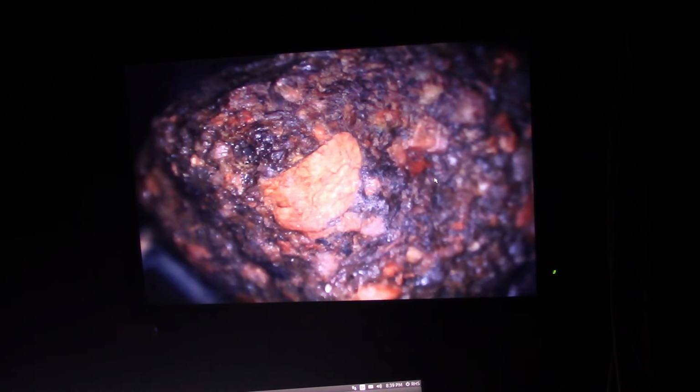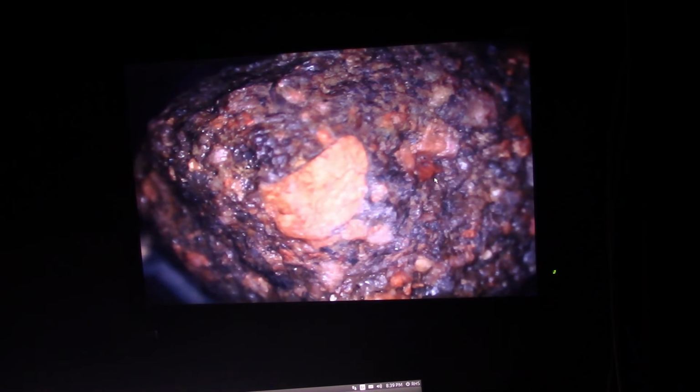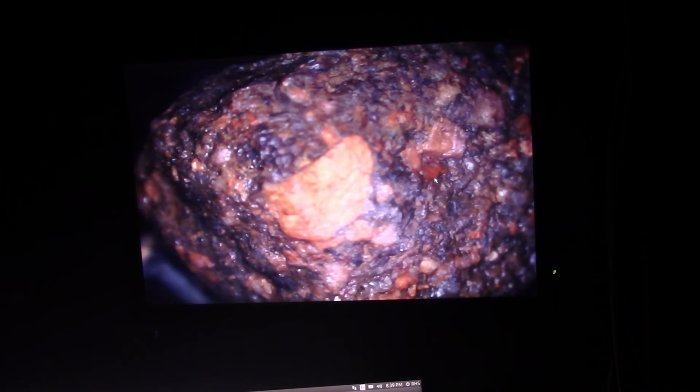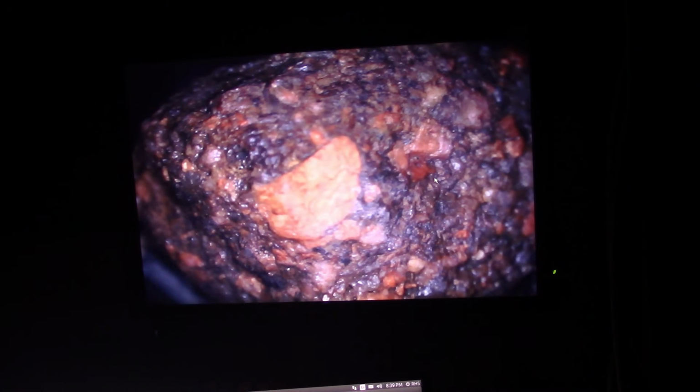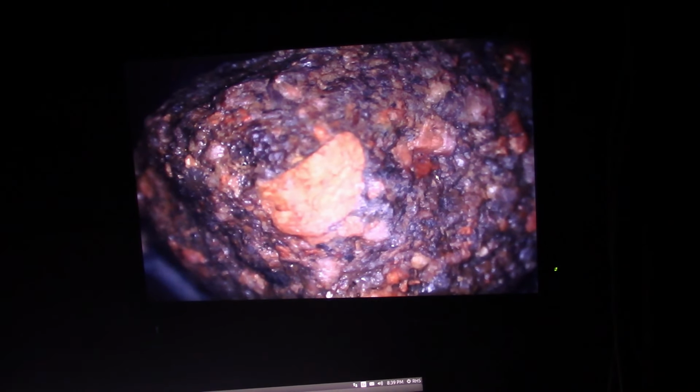All right, and then down below you can see all of these different little things, different colors and so forth. That's transition metals. Now I'm going to turn it over to the side. I cut it in half so it's got a nice clear cut. Hold on a second. All right, I cut this and polished it a smidge.